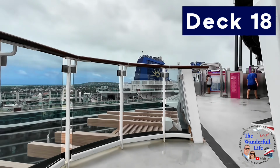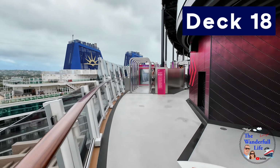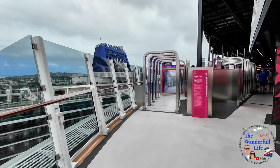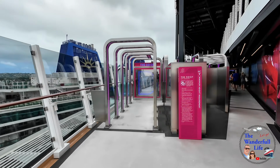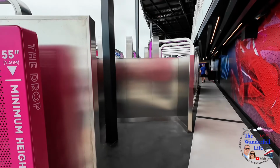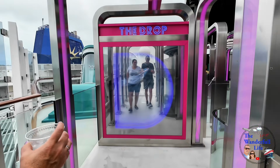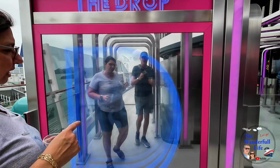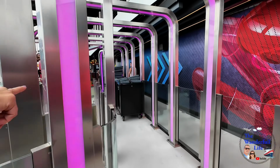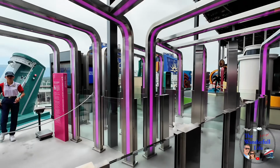Oh, it's one of the dry slides, too. Yeah, there are two dry slides on the ship. One's the drop, the other's the rush. They're free, from what I'm told. Oh, there's sound effects? Oh no, that's the boat next door. I thought as soon as you enter the drop zone. Oh, I see. So you take these little rugs, carpets, and then you step in and you go down.